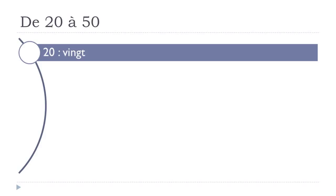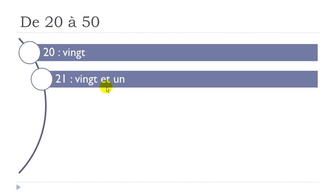In this lesson, we will count together, yeah! So from 20 to 50, de 20 à 50. I hope you're ready because it's starting right now. 20, 21, okay, so remember to make this little link, 21.